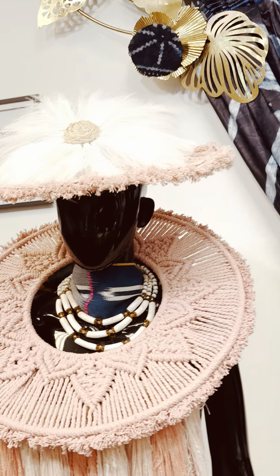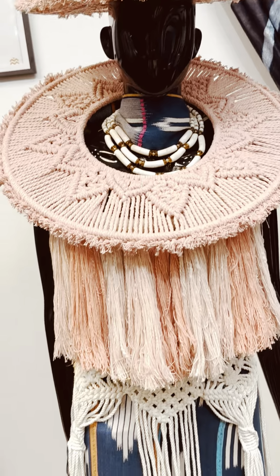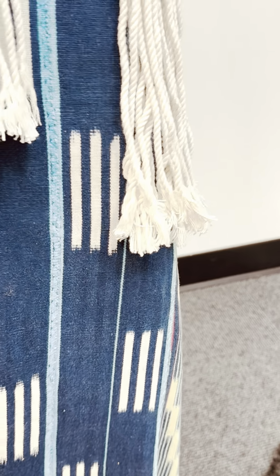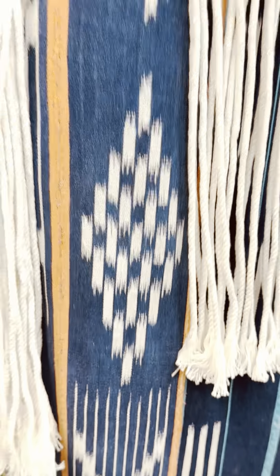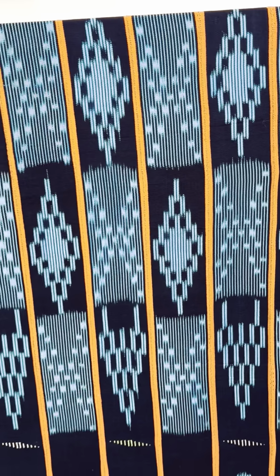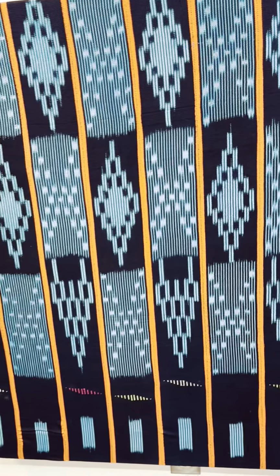Now here is a beautiful ensemble. And here is the beautiful textiles of Côte d'Ivoire, Ivory Coast. And this is the Baoli cloth. That's the older Baoli. And here is the newer Baoli. You see the beautiful colors, how they weave those beautiful colors in between.